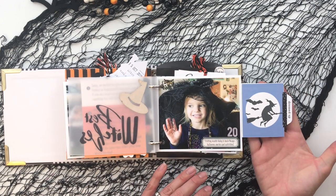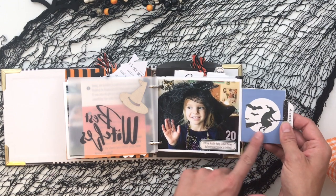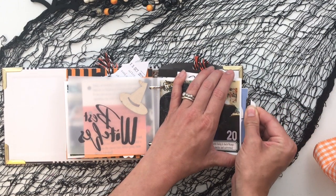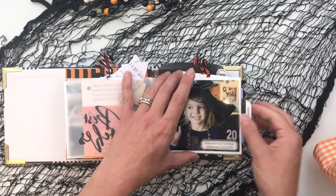And then what I did here is I made this pull out. And the reason is that there is journaling on the back side for another page. So for this one, I just wanted to add some decoration parts, and then it slides in and out, but it does have a stopper so that it can't come all the way out.